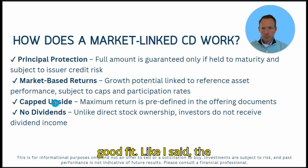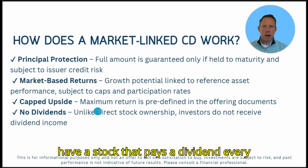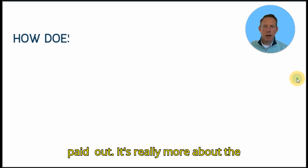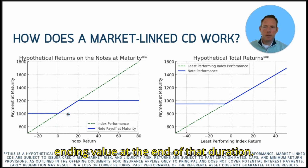Like I said, the upside could be capped on many of these, and there are no dividends. So if you have a stock that pays a dividend every quarter, this is not an alternative to that. It doesn't matter what gets paid out. It's really more about the starting value on day one versus the ending value at the end of that duration.